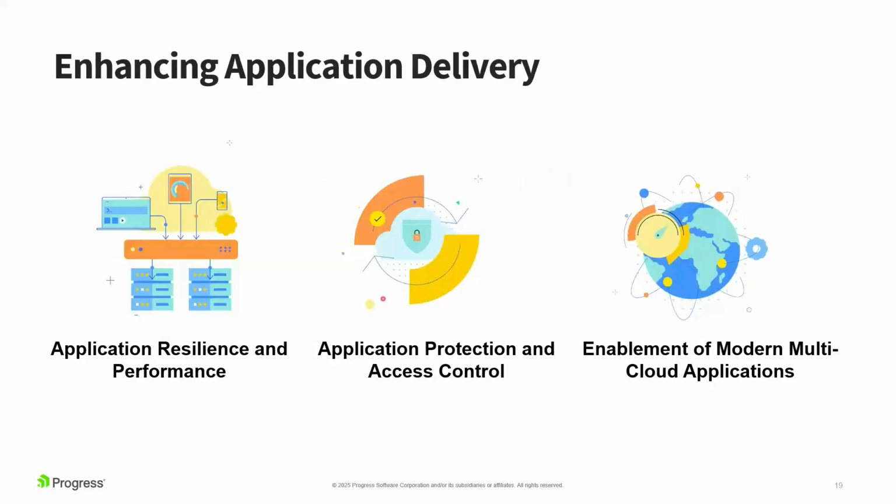Just in terms of the other use cases as well, at a high level, we provide some application resilience and performance, provide application protection and access control, and enable customers to avail of multi or even hybrid scenarios where I've got some of my network infrastructure on-premises today, and I've moved to a cloud-facing scenario, but I want the same features, same functions in terms of features, support, and everything else, and familiarity.